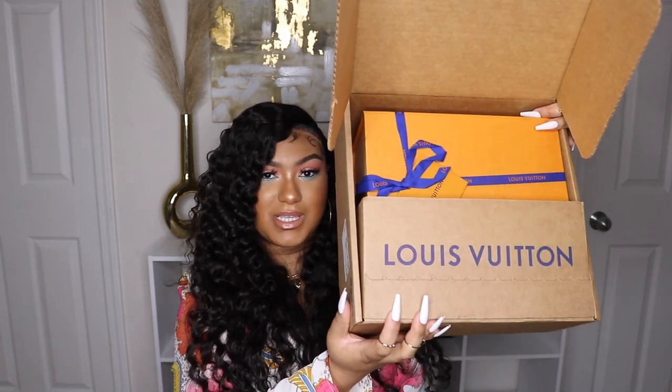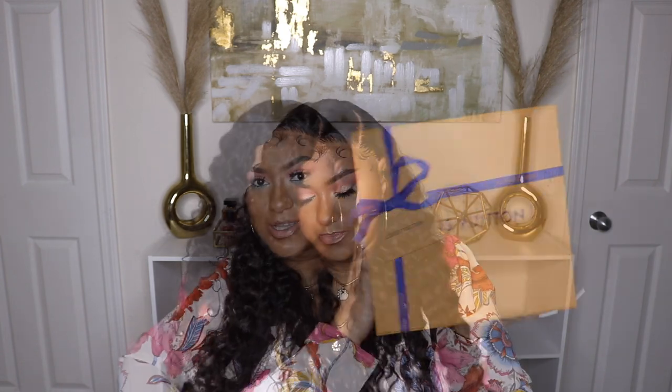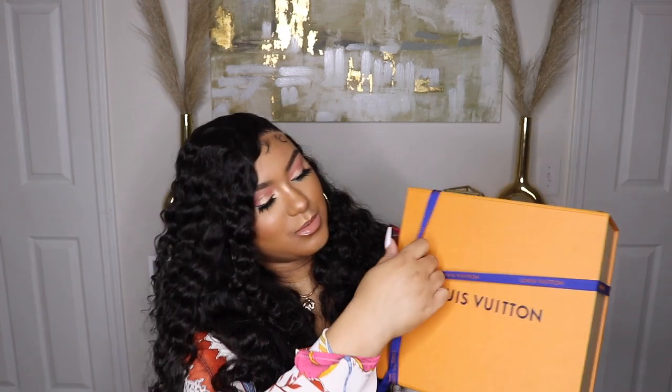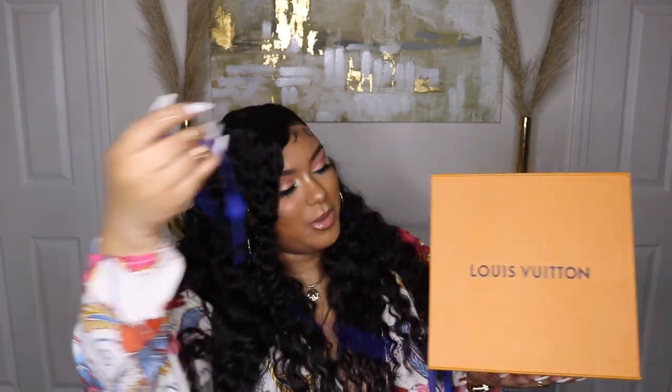But I like how when you open it up, it has the Louis Vuitton right here. So I'm just gonna open this up. This did come UPS. Here is just the receipt. There's nothing like unboxing a new bag. It just makes me so happy. So here is the beautiful box. Oh, I'm so excited.